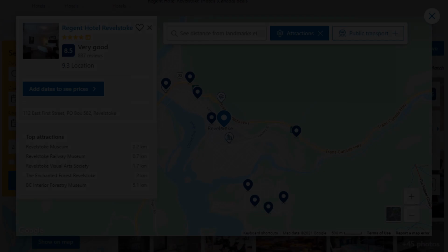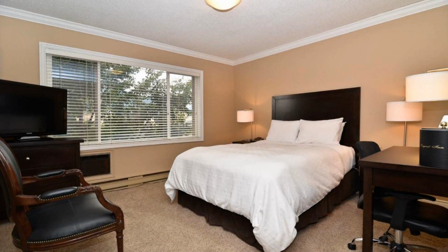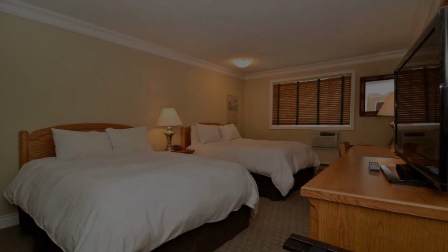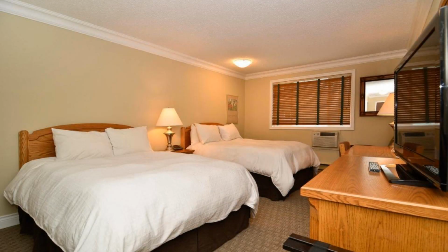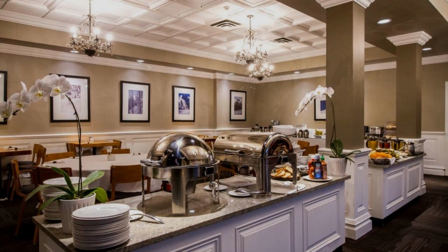Number 6. This is a 4-star hotel. The location of this hotel is superb and guests love walking around the neighborhood. Check-in time is 4 p.m. and check-out time is 10 a.m. Guests are required to show a photo ID and credit card at check-in.